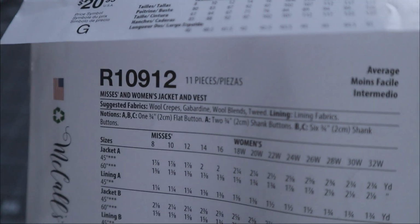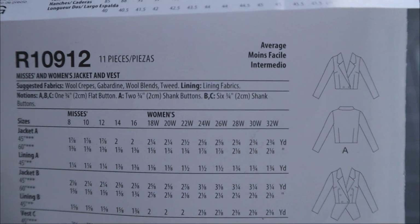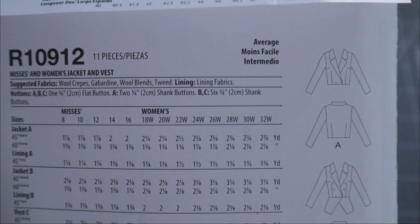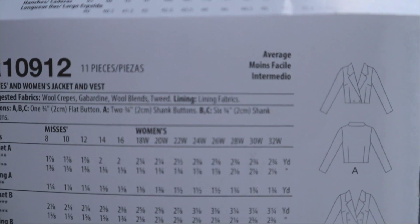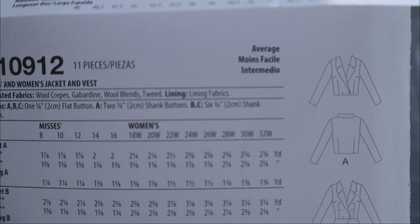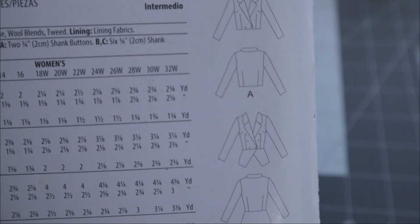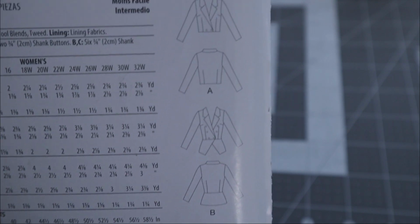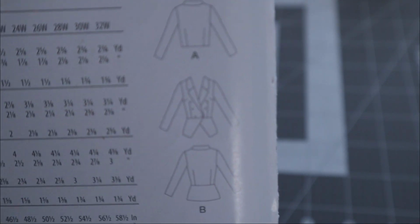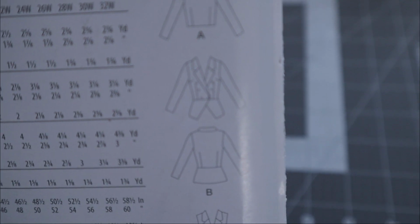It's described as Misses and women's jacket and vest, and it calls for wool crepes, gabardine, wool blends, tweed. Not sure what that gabardine is. I don't even know if I'm saying that right, but yeah. So here's the line drawings. I don't do jumpsuits right now either. And so B here, this is the line drawing that I would be going for.